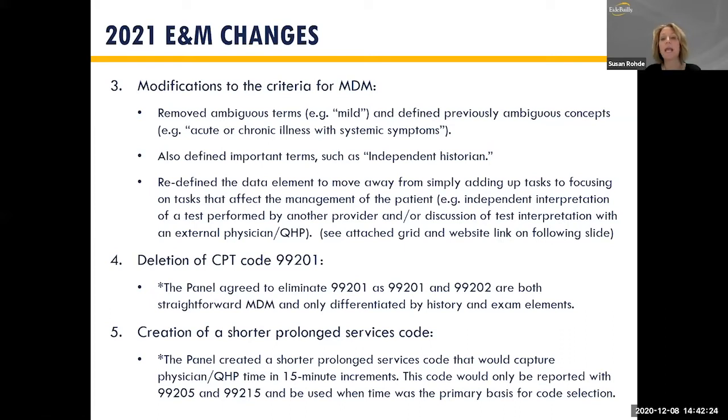And then they created a shorter prolonged service code. And I know there's a lot of hubbub going around about the prolonged service codes, and we're going to get into that in the next few slides. But they made a shorter one, so now it's only in 15-minute increments as opposed to that 30-minute increments that we have currently.